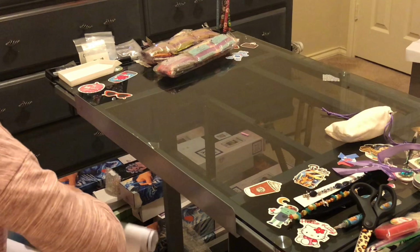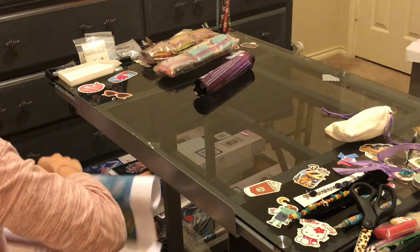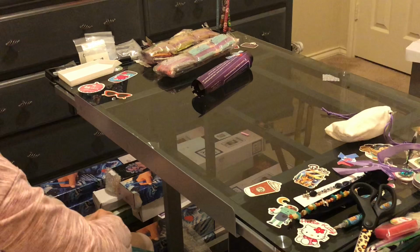Rolling it back. You can only do this, and I'll get into that in a second, with poured glue. Don't do it with mounting film. Don't do it with double-sided adhesive. Don't. I roll it back.